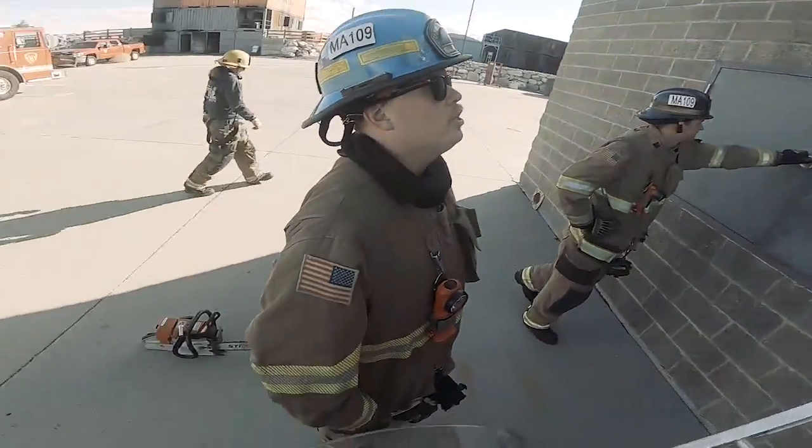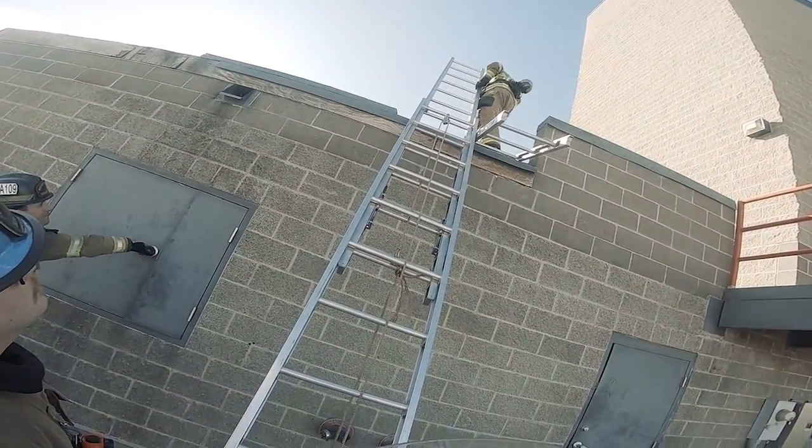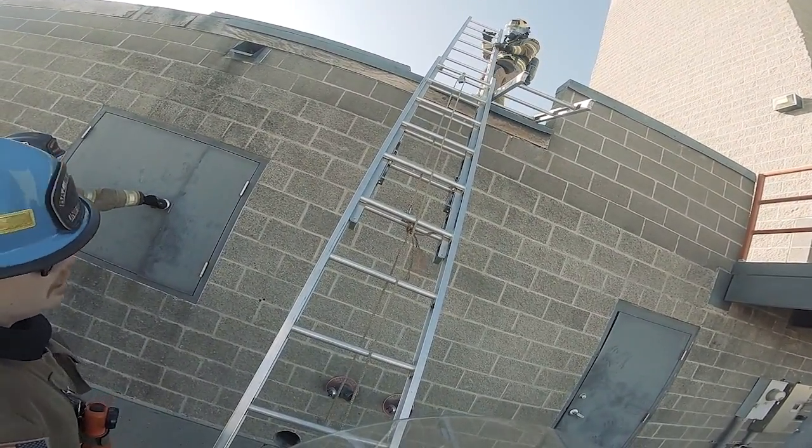Okay, your partner's going to come up the ladder. How are you going to put the ladder while you're already up on the roof? Okay, good.